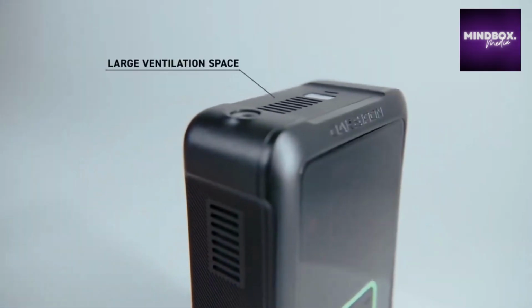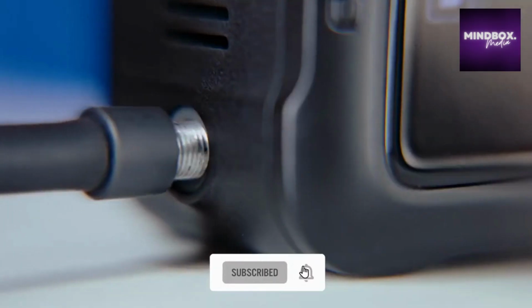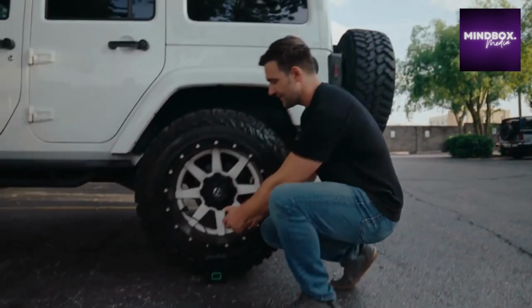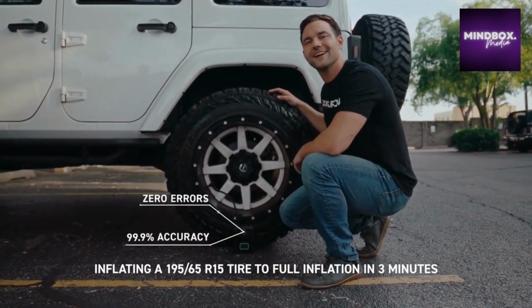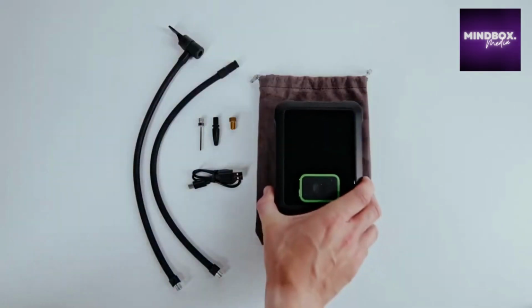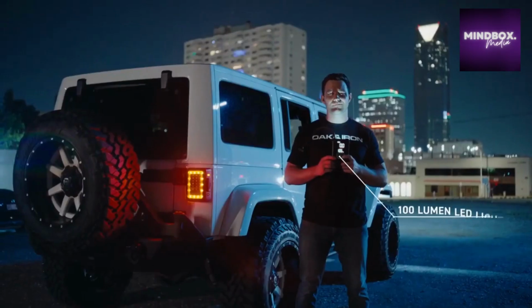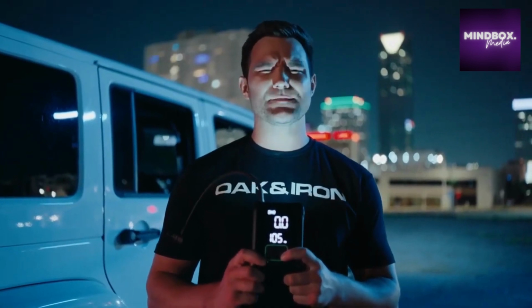Its well-engineered heat dissipation system includes 12 mm of extra airspace and boosted cooling fans that increase cooling efficiency, making it safe for extended use. With 5 different modes, it inflates an AR-15 tire from 0% to 100% in just 3 minutes. The inflator comes with 2 14-inch extra-long air hoses, a press-on and a twist-on, and a 100-lumen LED light, making it the perfect companion for road trips and emergencies.